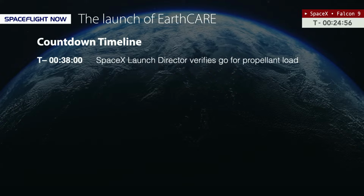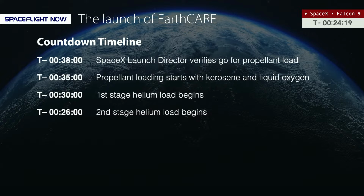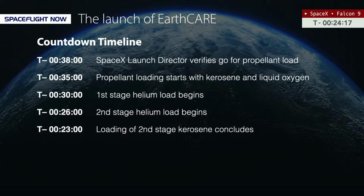Here's where we are in the countdown and the milestones still ahead. Launch director gave the go-ahead for the start of prop load at T-minus 38 minutes. Fueling began with RP-1, a rocket-grade kerosene, on board the Falcon 9's first and second stages at T-minus 35 minutes. At the same time, liquid oxygen began being loaded on board the Falcon 9's first stage. That was followed at the T-minus 30-minute mark with the loading of cryogenic helium on board the first stage. Helium is used to pressurize the main propellant tanks during flight. That same process begins at about T-minus 26 minutes on the second stage of the Falcon 9 rocket.